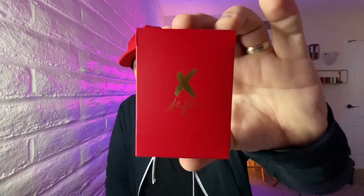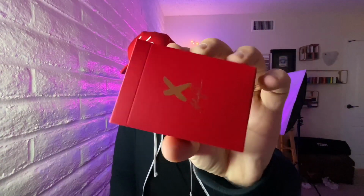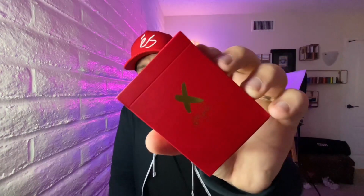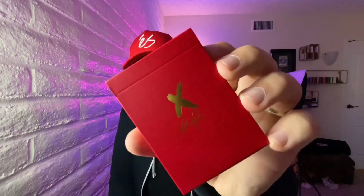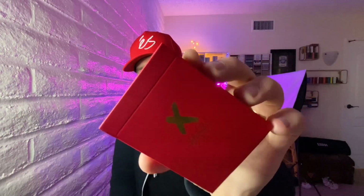So the tuck box is done in very matte paper. So it's not glossy, as you can see. It does not get that ring light bouncing off of it. It's super clean, sleek, matte cardstock. This is an extremely minimal tuck box, and the only thing it has on it is a gold embossed X and Alex Pandrea's signature on the front. There is nothing on either side of the deck.